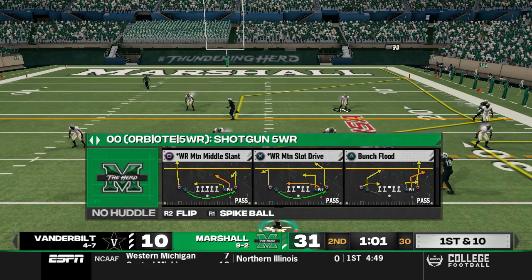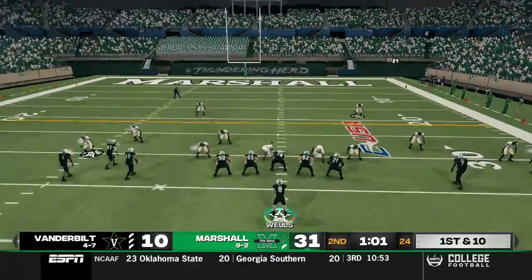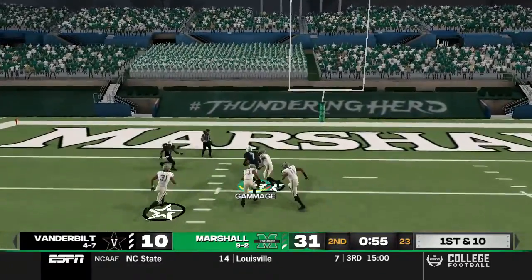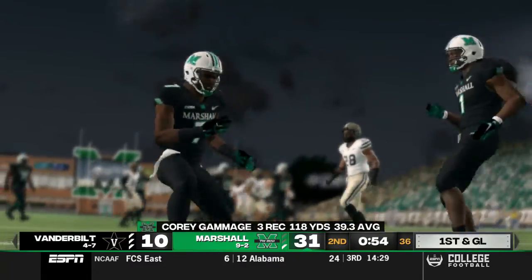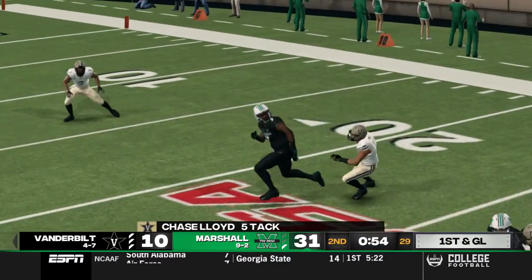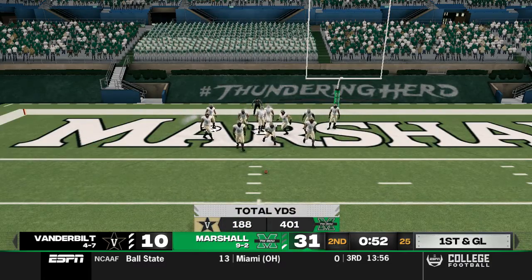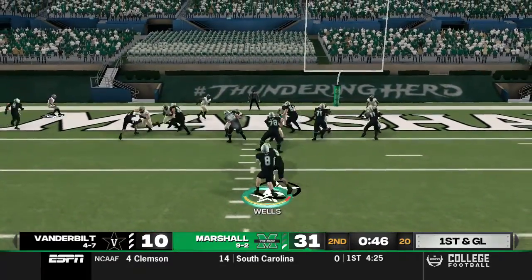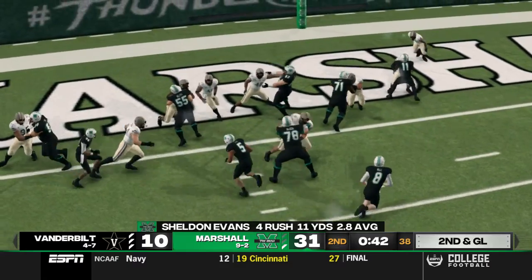The quarterback in the gun with five receivers. He's scrambling. Touchdown-saving tackle, but it leaves them with first and goal. First and goal from the one, looking to punch this one in. At the 1-yard line, a 1-yard gain by the halfback. That brings them to second and goal.